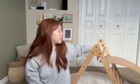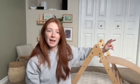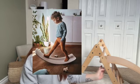And it's not meant necessarily to go on the Pikler. They do have a slide that actually hooks onto these bars. This one is just meant to be standalone. So if you have a Pikler or you don't, it doesn't matter. You can have the balancing board. And it's like a traditional balancing board where you balance on it, but then you can flip it over and it's like a bridge or whatever.